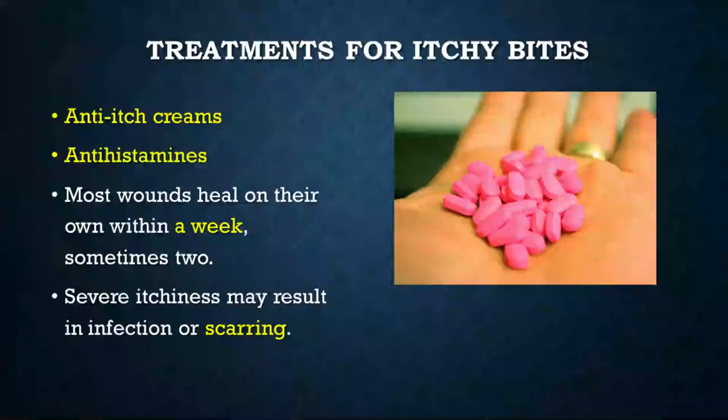The treatment at home is easy. You might apply some sort of anti-itch cream over the bite area. You might take some antihistamine orally to reduce the itchiness. Usually the wound will heal within 1 week up to 2 weeks. If the rashes and the lesions are getting worse and the itchiness won't stop with all the treatments, you might need to seek medical professional help.